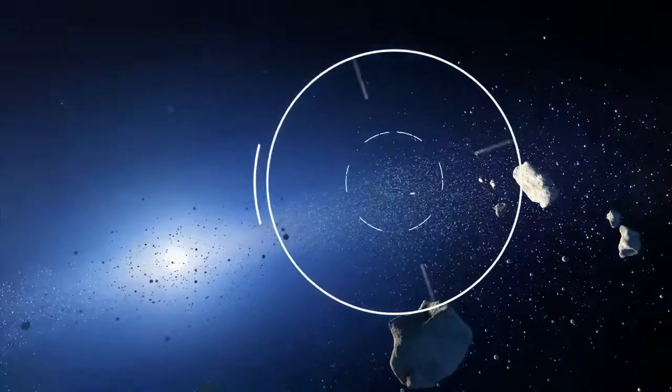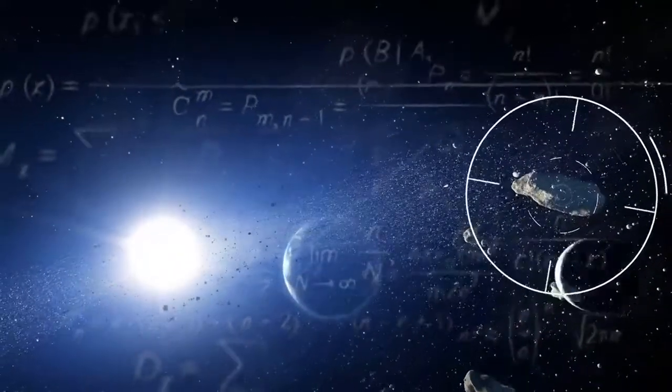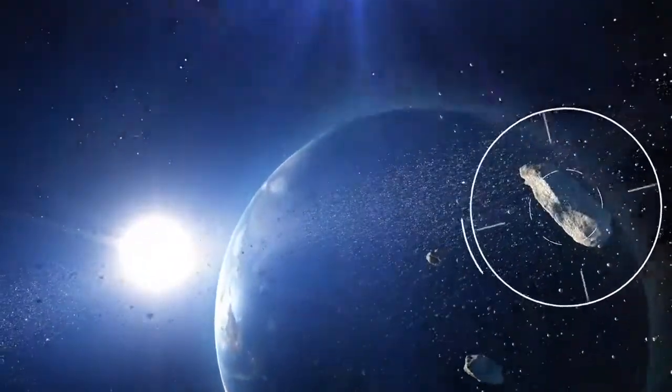Now, most of the time this stuff is pretty small, dust or space gravel or whatever, but once in a while it's not so small. So let's say you've detected an asteroid and it's on a collision course with the Earth sometime in the next decade. What are our options?